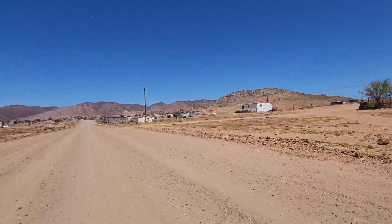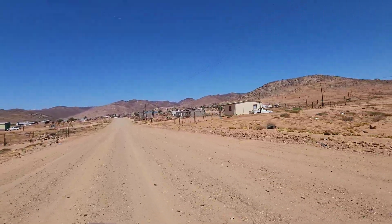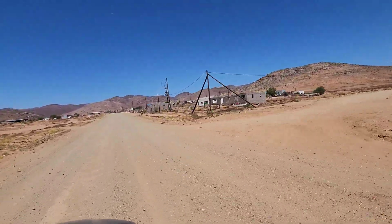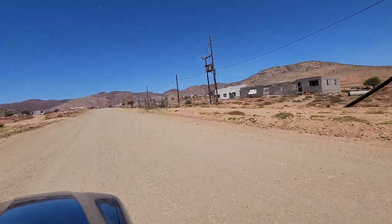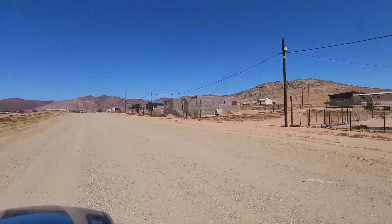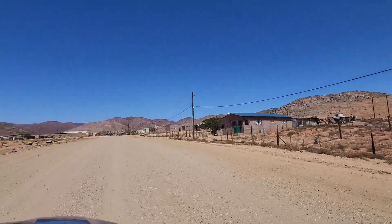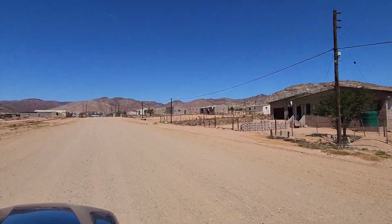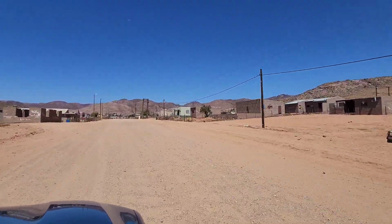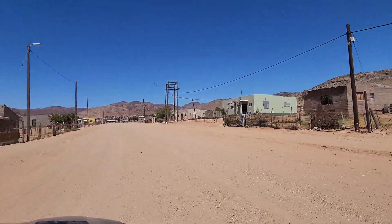Here we are entering the town of Komaggas. So I don't know much about Komaggas, if anything. No. So we shall see what it delivers. I really have never heard of it. It's going to be so exciting to see. Lots of new houses being built. Definitely new houses. And you're at the foot of a little mountain. Yeah. The town seems to go up the mountain. Yeah, it does.